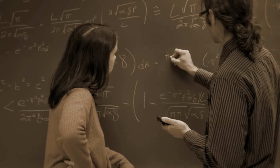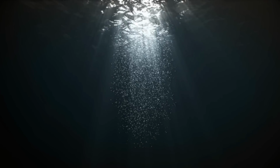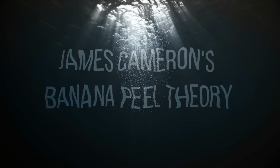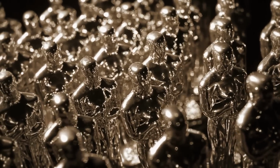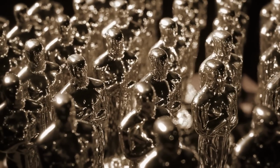Now that we know this, let's move on to the theories that most people believe in. James Cameron's banana peel theory. Who hasn't seen the legendary movie about the Titanic, right? It became the leader of the 70th Academy Awards ceremony in the number of nominations and awards, and deservedly so.